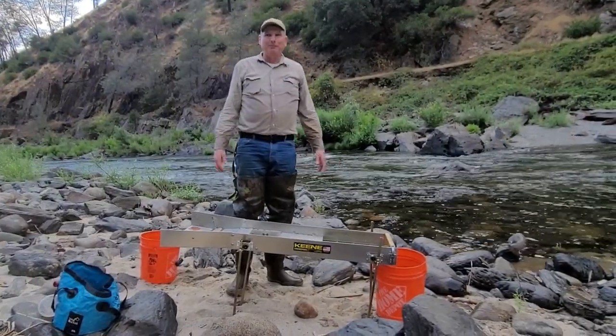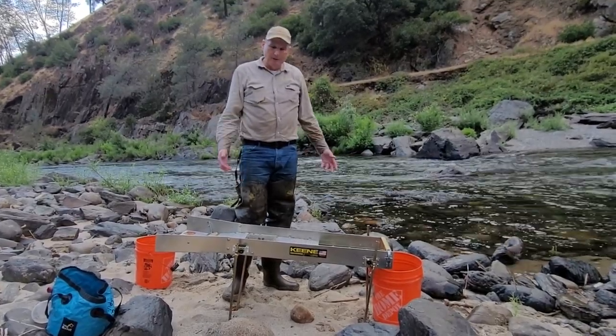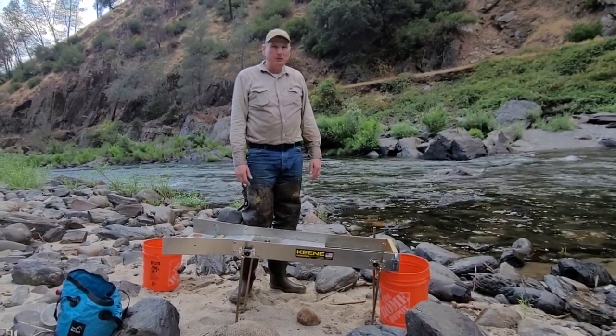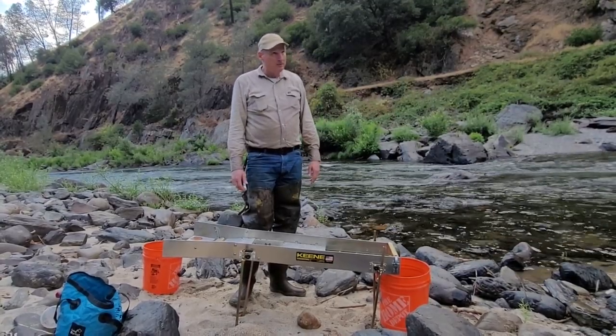All right, well, we've lost count how many buckets through this. We basically scraped that big chunk of bedrock down. The water level on the river has come up somewhere between 3 and 6 inches since we started 4 hours ago. So the bottom of the hole is filled up with water, kind of makes it useless.